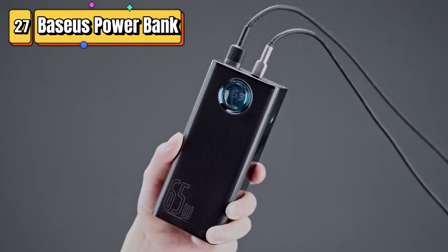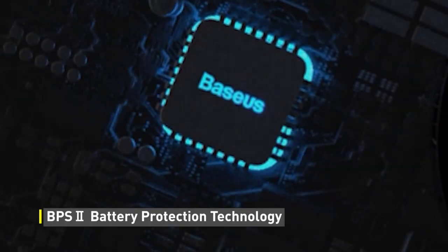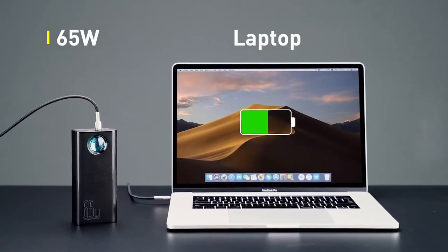Top 27 is a 30,000 mAh power bank capable of fast charging devices.